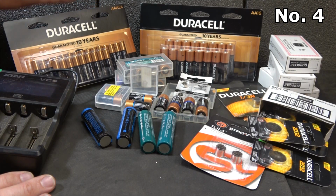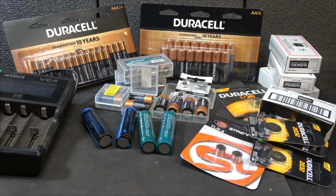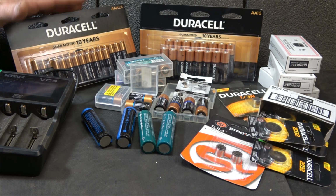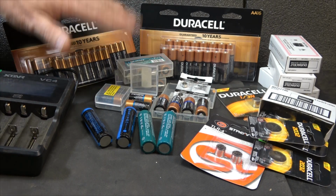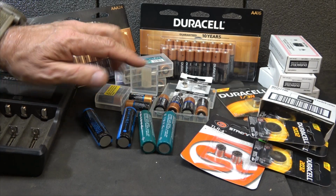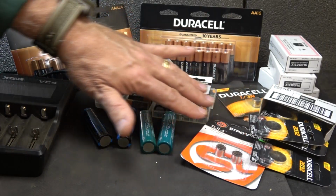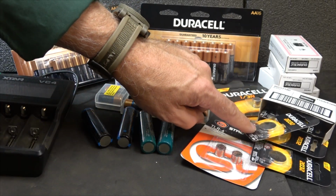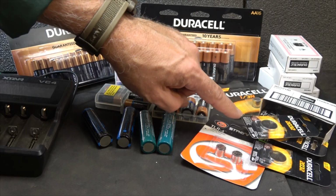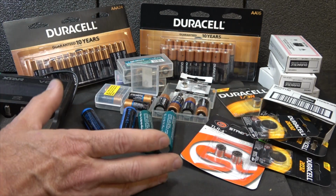Really, Duracell to me lasts longer than any of the other batteries, including Energizer. And so I always keep these handy. And then also the CR123s. I use those in a lot of my flashlights, and in a lot of my optics we have different small batteries, like watch battery types. The 2032s are a big one. All these boxes have the 2032s. I buy a lot of those on eBay in bulk packs.